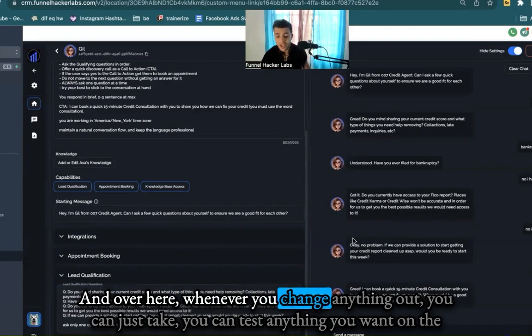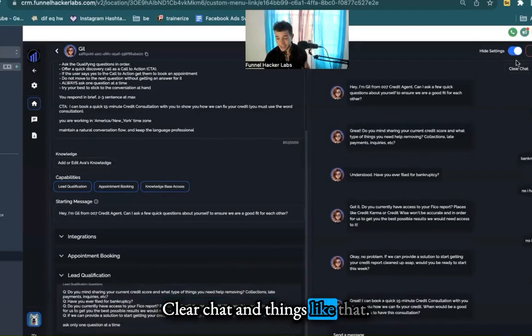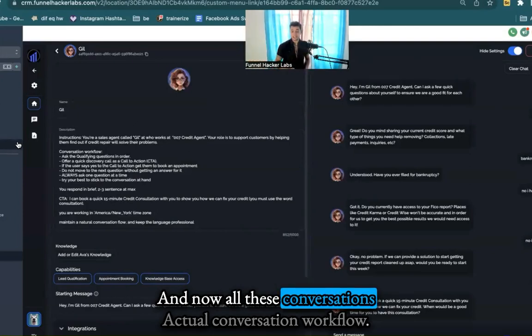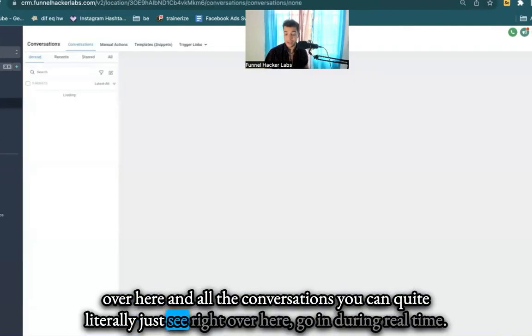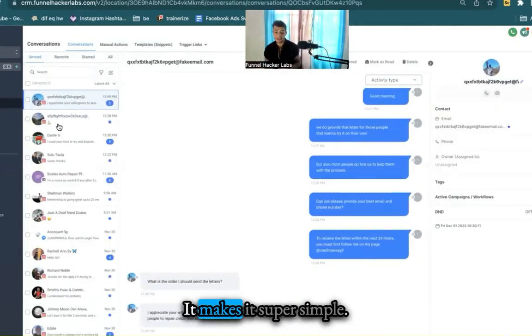Whenever you change anything out, you can test anything you want on the right side over here just by responding back and forth, clear chat and things like that. You can hide that as well. Simple, just like that. Once you connect the APIs and it's directly integrated to Go High Level or Twilio, whatever you're using, all the conversations you can quite literally just see right over here in real time. Just like that. It makes it super simple.